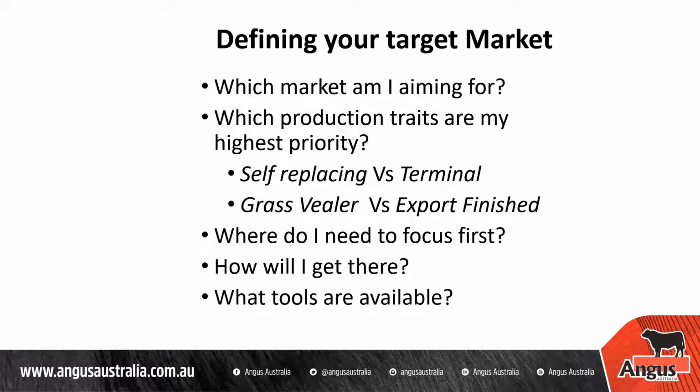Are you self-replacing or terminal? That's probably a really good place to start. Are you a grass feeder operation, or will you be supplying genetics for people that are producing export finished cattle, heavy grass-fed cattle, grain-fed cattle, whatever it might be? So where do I need to focus first, and how will I get there, and what tools are available? A lot of questions there, isn't there? So let's take a deep dive in and see what we can find.